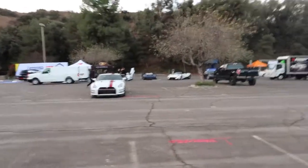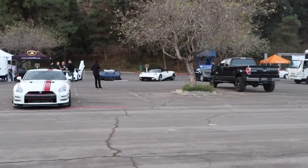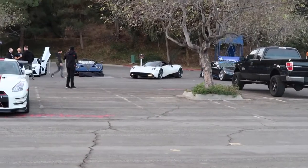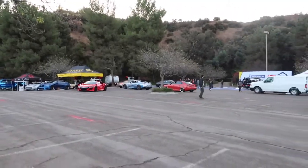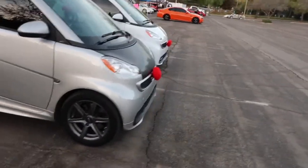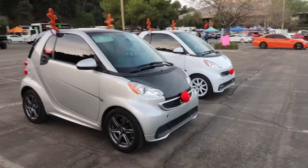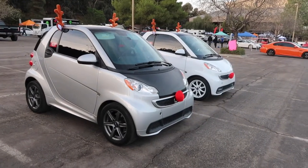As you guys can see, there's some nice cars here: Zondas, GTR, another R35, an NSX, an older NSX. We do have stickers, we just haven't put them up for sale. We're rocking those stickers. We're probably going to be giving some away. As you can see, the smart cars are here, the reindeers are here.